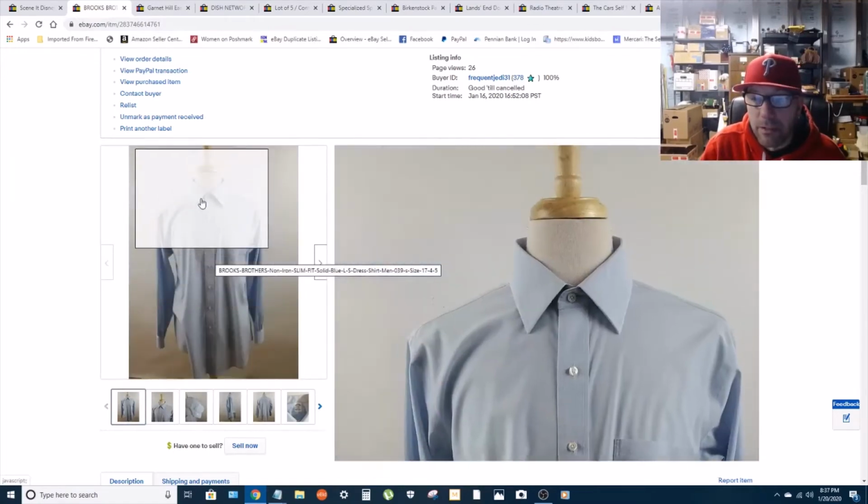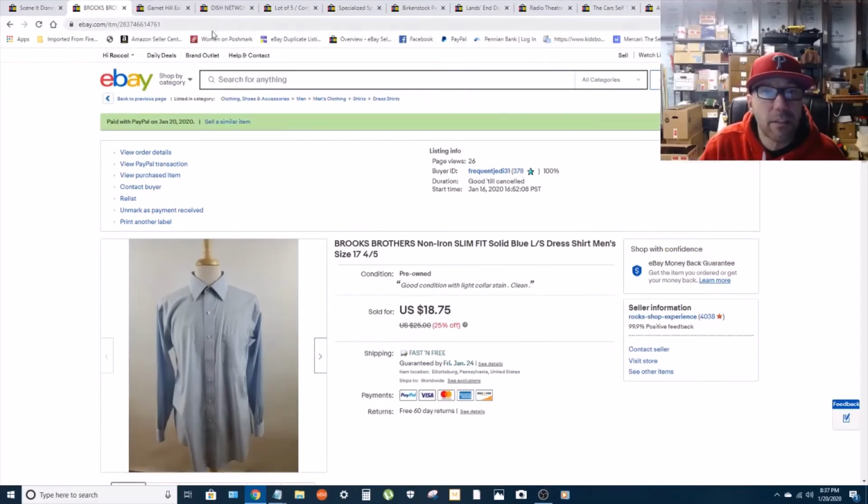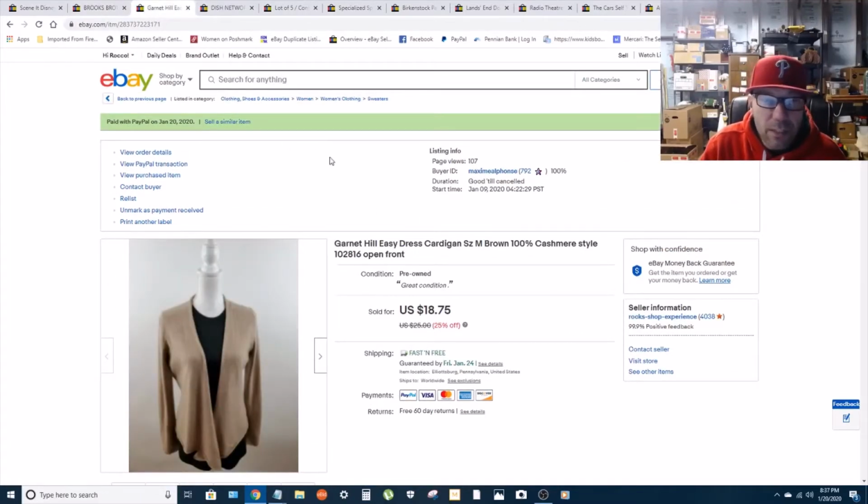For something that weighs about 8 ounces, I got 18 bucks. Not bad. And do run your promotions if you can. I just mark things down like 25%. Sometimes I do 30, but I seem to have been doing pretty well with between 25 and 30%. Now you can mark your items up. There's nothing wrong with that. There's no shame in the game.